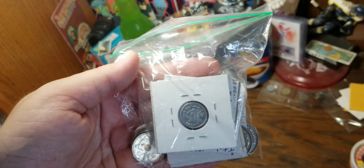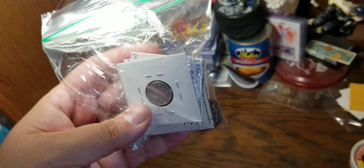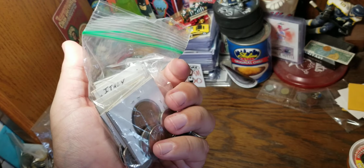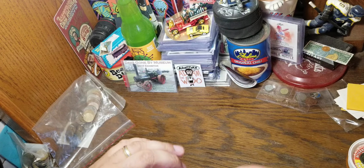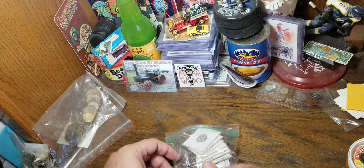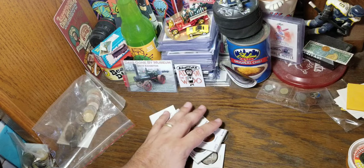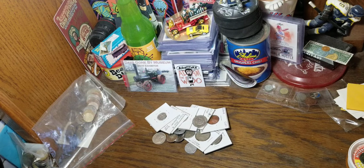I am back from another coin show, and I have another bag here of coins that I picked up, four for $1. Let's spread them out on the table and take a look at what we have. Now, there are some coins in flips here that were part of his four for $1 collection.